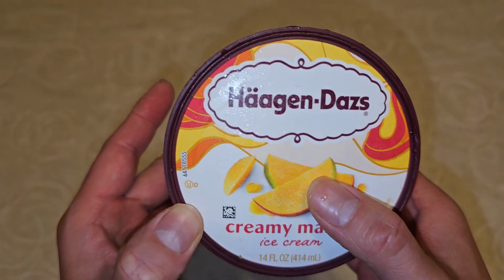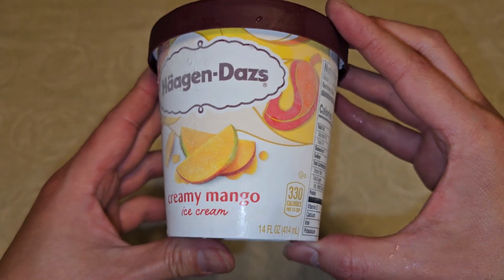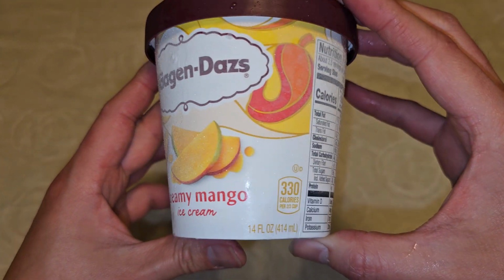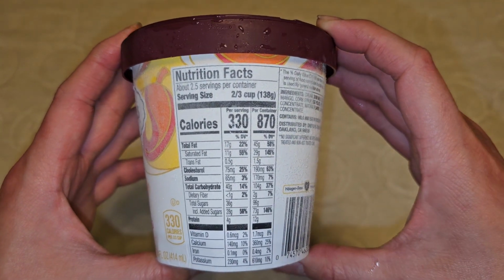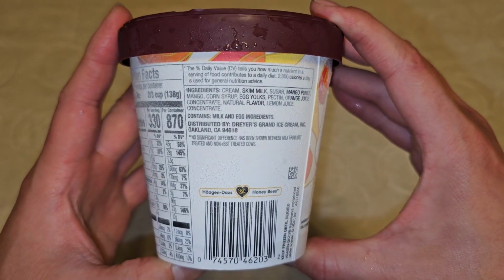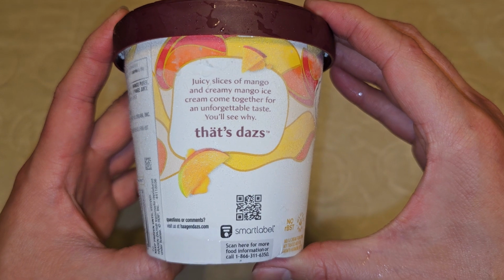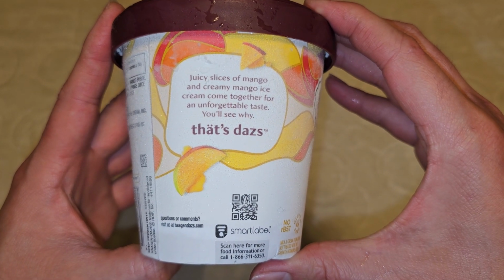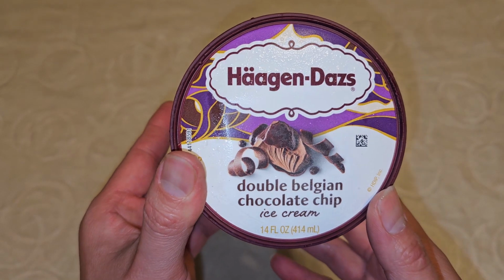We tried this one. This one was actually pretty good. Has chunks of mango, but again, I'm gonna go over the taste later. 330 calories. It'll be in a second video, not in this video. So if you don't see it merged into this video, make sure to look for that one. All right, slice the mango, creamy mango ice cream. September 2023.